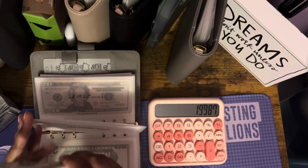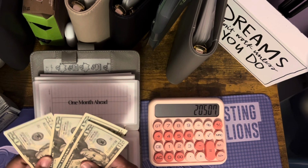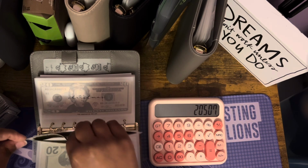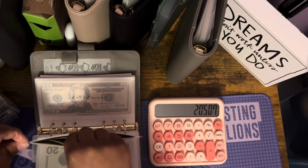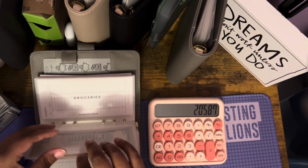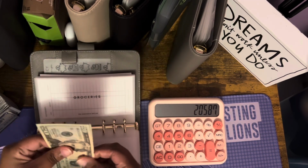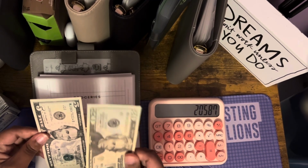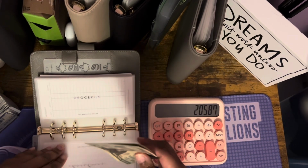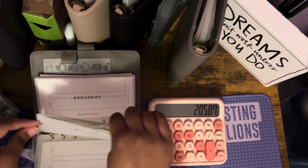Month ahead still has 80. 20, 40, 60, 80. Did I do 80 already? Y'all let me know. Christmas, I currently have $25. $20 are in the bank in my high yield savings account, $5 in real cash. And Christmas is coming fast, so I need to go ahead and start putting more towards that.